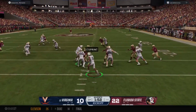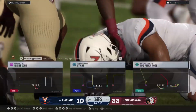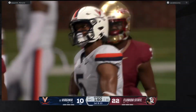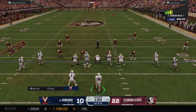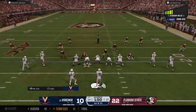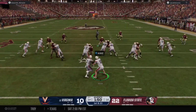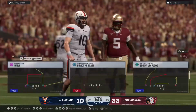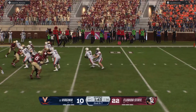He'll bring it out. It's Courtney. He was looking for some running room, but not much to be found as he stopped at the 18. A little bit backed up to start this drive from their own 18-yard line. Running inside. It's Lewis. Finds a little bit of space, gets 3 to the 22. And that run really didn't go anywhere.